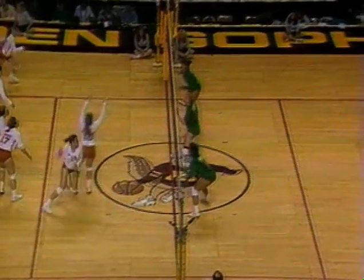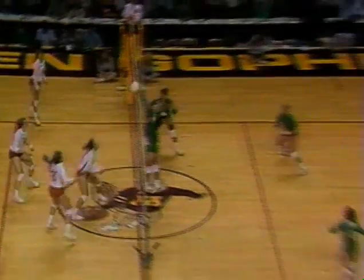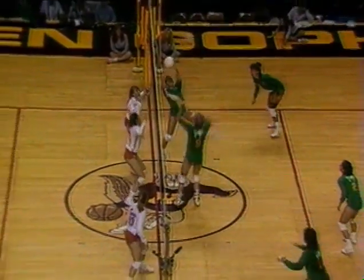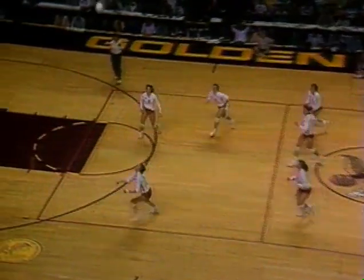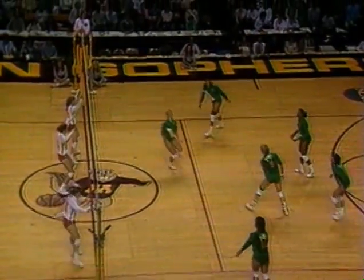T with the serve, out to Shishchak. It's tight, that's trouble. She keeps it in play. Middle, dinked. Here comes the joust. Here comes another. Oh, nice save by Sincerova. Nichols will run it down. And Grimmel.